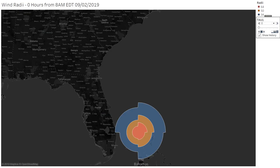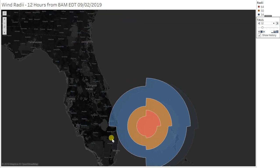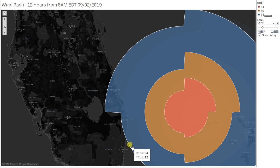So this is the wind speed forecast for tonight at 8 p.m. Eastern, issued at 8 p.m. today. Actually, that's the initial right now. In 12 hours, it'll be here, which means the radius of tropical storm force winds should be reaching Palm Beach and the coast here, just north of Fort Lauderdale, but any wobble to the left or west would bring tropical storm force winds to that location.